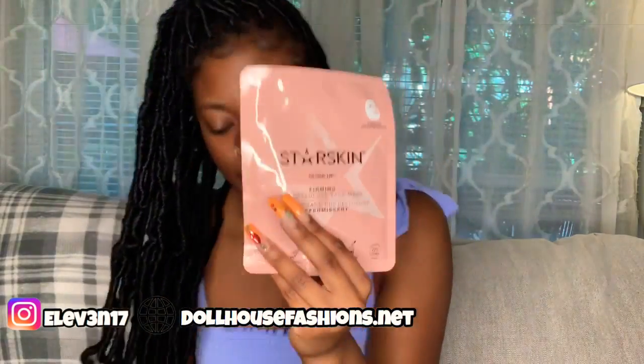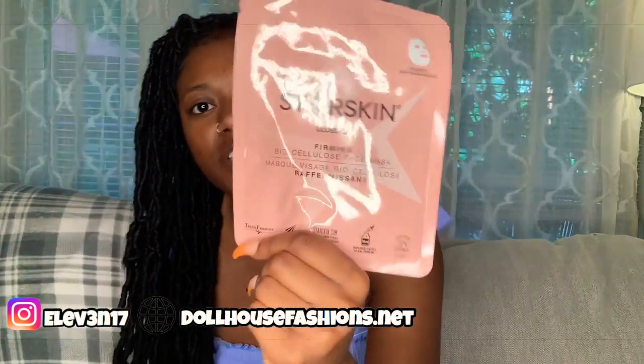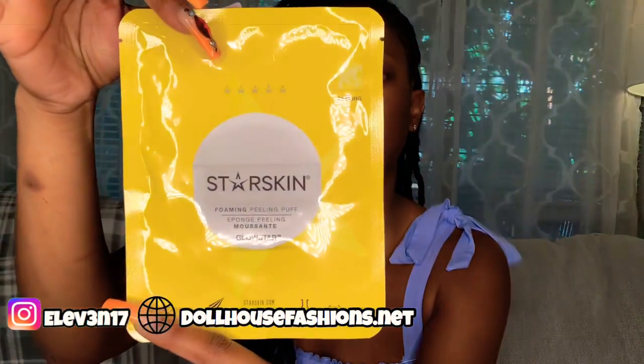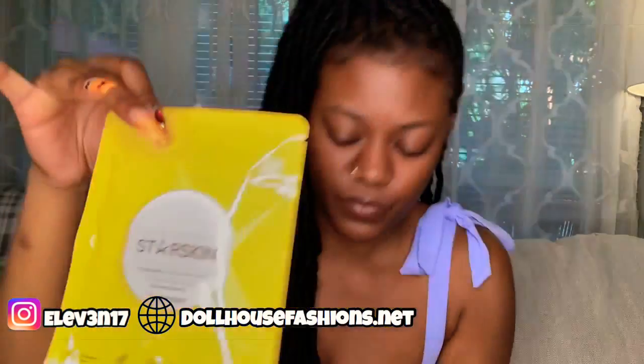If I do a bathroom tour or a house tour, I will show you all the masks I have. I love mask. This is perfect. So this one is for firming. Keep that beautiful skin. And then this here is a foaming peeling puff. Peeling. Okay, a foaming peeling puff. I'm excited to try that out. So, mask.